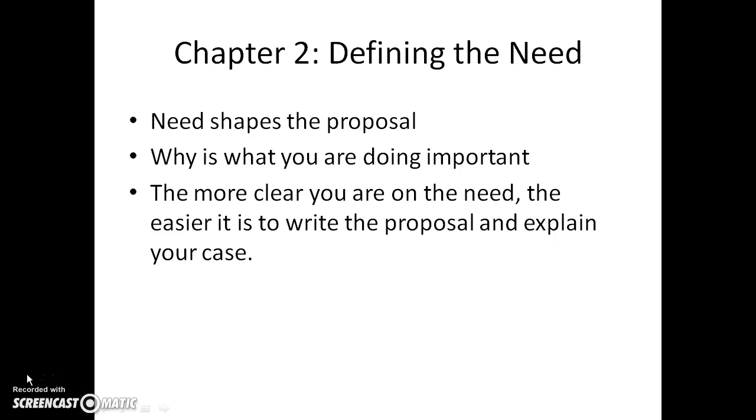Now that you have assessed the organization and have decided that the organization is ready to apply for a grant, you need to turn your attention to the need. The need shapes the proposal, and the more clear you are when articulating the need, the more compelling your grant application, and the grant writing process is easier. You need to make sure that you are able to explain to the funder what your purpose is and why what you do is so important.